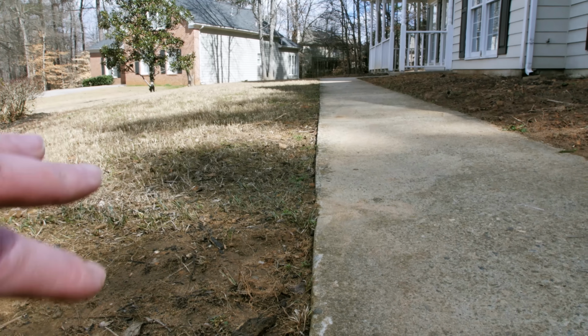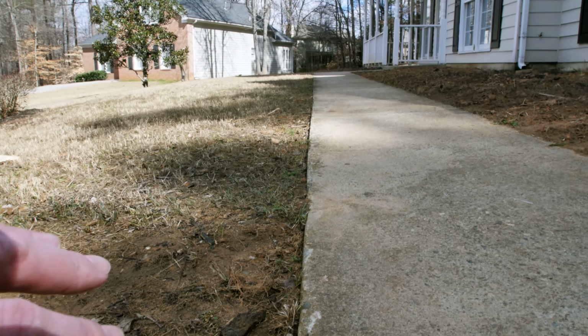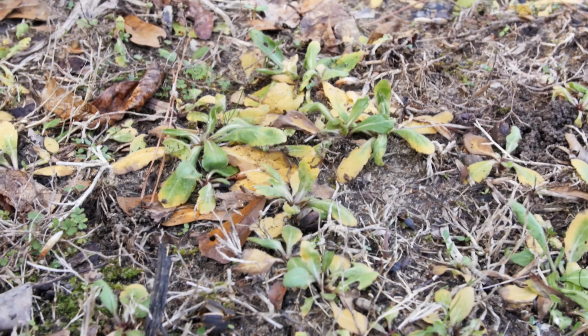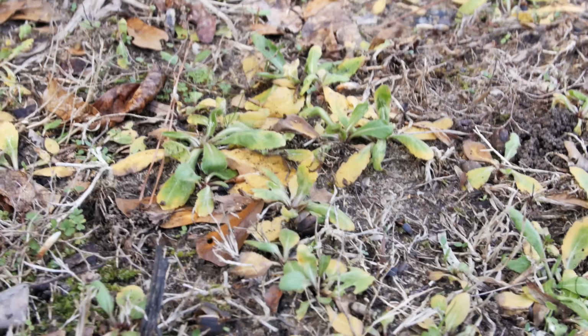I definitely would not call this a spot treatment. I most certainly broadcast sprayed, but I kept it focused in certain areas where I know weeds are going to be really hard to control, like along the sidewalks and the driveway. But again, this is exciting to see that a lot of the weeds have started to yellow. So they're dying. Happy about that.